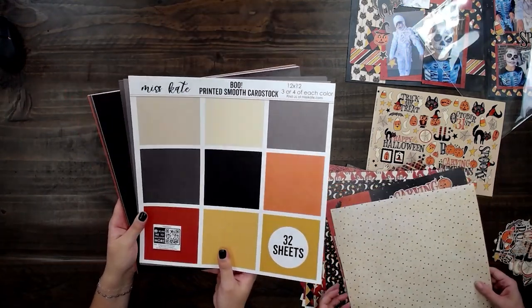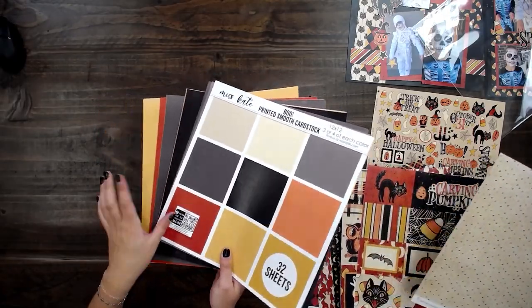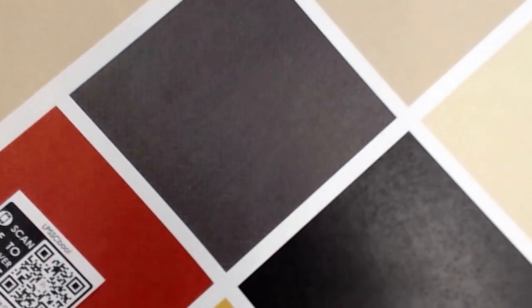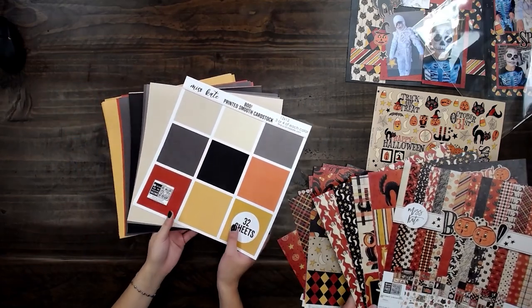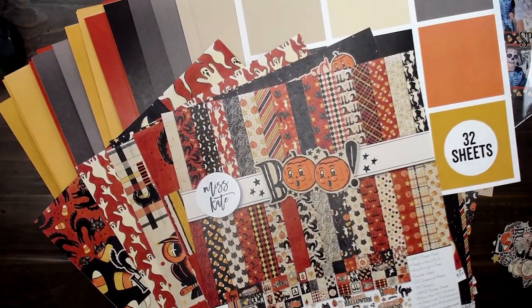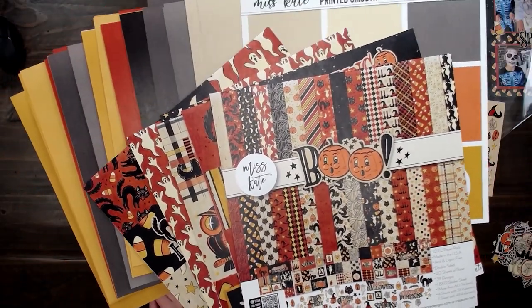It's printed smooth cardstock, so each side has the flat color and then white on the back, which makes it white core. Each sheet, if you can see, has this printed linen texture, which gives it some dimension. And the colors perfectly match up to the colors of the paper pack. So there's not going to be any running around looking for a color that's just like this in cardstock. This is an exact match.